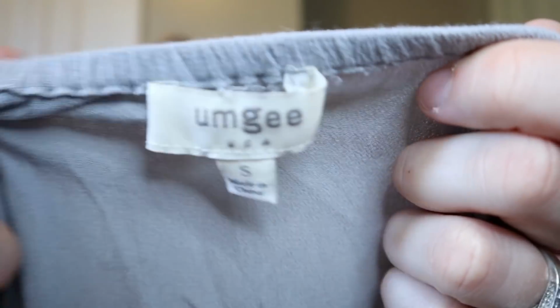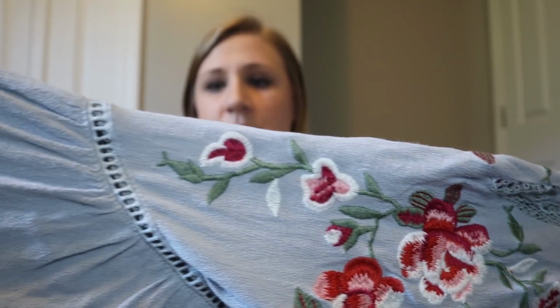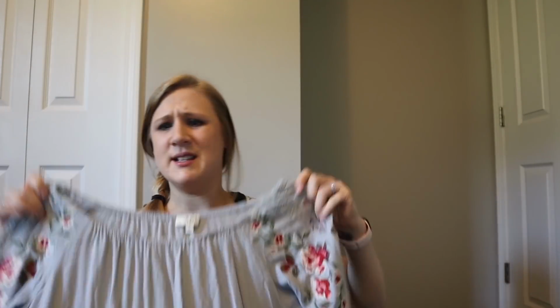Umgee, size small. This is very much a boho vibe brand. I think it's a wholesale type brand. Tell me if I'm wrong. But anyway, this has cute embroidery, lots of floral embroidery, an open crochet stitch, big old flared bell sleeve, and it sits off the shoulder, so it really has a lot going for it. It is, like I said, size small, but super oversized. I think I could wear this, so I would say medium large would probably get away with it just fine.